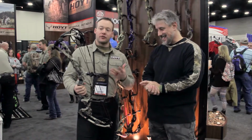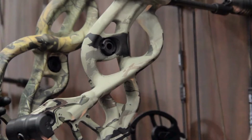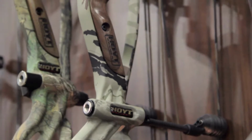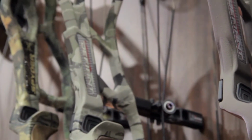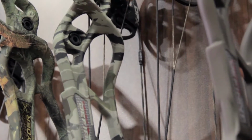So our biggest one, our flagship bow, is the Carbon Defiant. That's a 31-inch axle, 7-inch brace height this year, 3.6 pounds mass weight, shooting 331 feet per second. This is it in the new Under Armour Ridge Reaper pattern, brand new for us this year. And right now we're the only company in the market that is using this pattern.